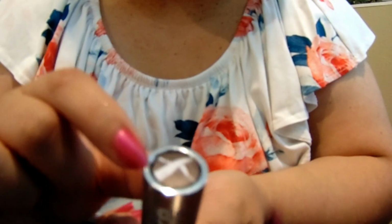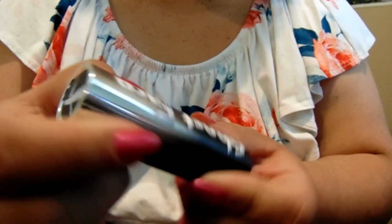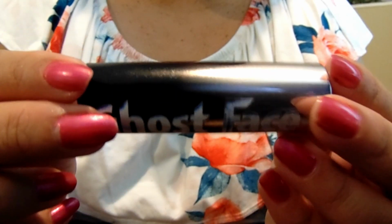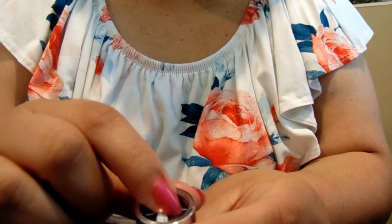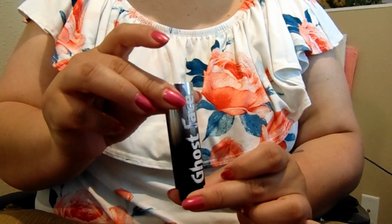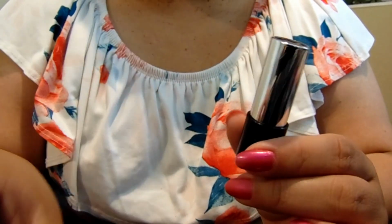And this is in second place because, watch this. So there's nothing to pull. You're like, where do I pull? You push the top. I think that is a knife at the top. It says Ghost Face. It's actually matte all the way around pretty much. But you click the top. When you click the top, the bottom comes out. And we pull off the top. And now that's how you get that top out.